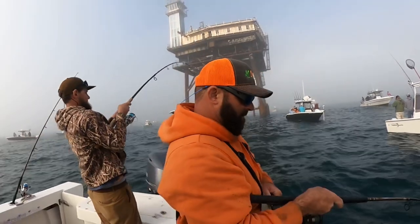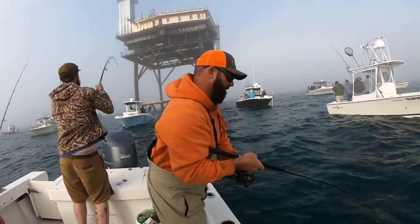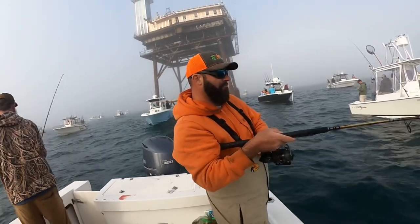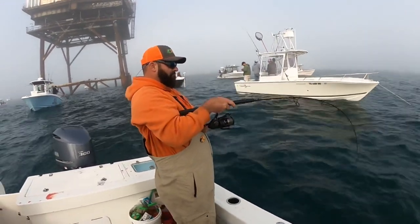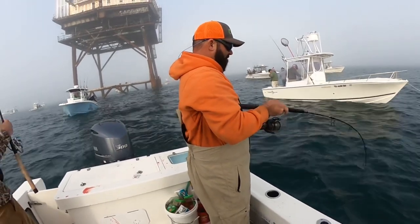There we go, doubled up. Both of them on studs. Anchor rope. If you can keep him from going that way, I know it's impossible, but digging. Oh, this is fun. Hold the hook.